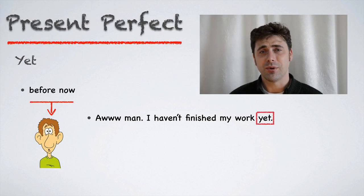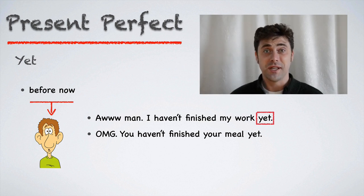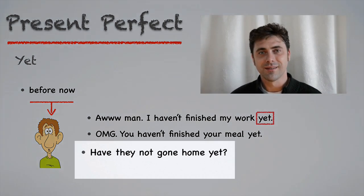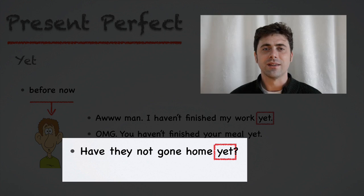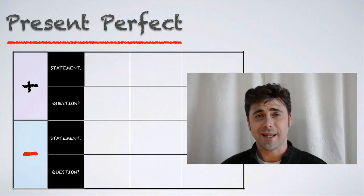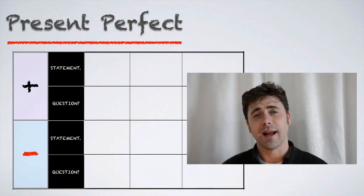Here's another example. "Oh my God, you haven't finished your meal yet?" And a question. Have they not gone home yet? Again, in the question, yet is sentence final. Now, here's a chart illustrating how to use already, still, and yet in a sentence.